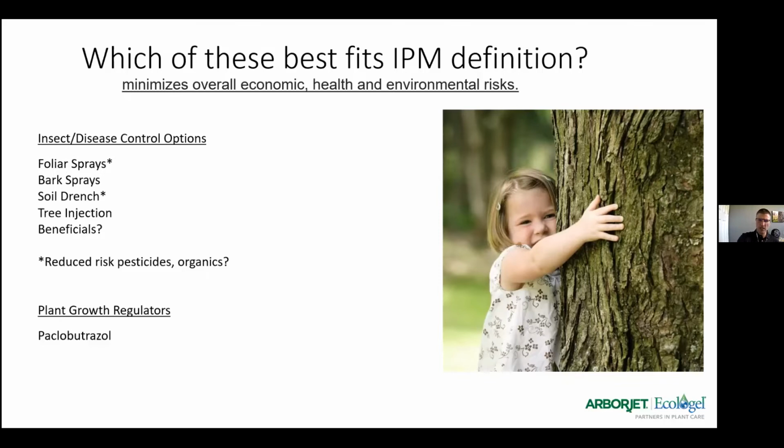Paclobutrazol is formulated in a way where it's not going to have a lot of risk of running off or leaching through the soil profile. It's actually bound to a clay carrier. That's why that stuff looks kind of like a milkshake inside the jug. So it doesn't really leach through the ground too far. It stays pretty close to where you put it.